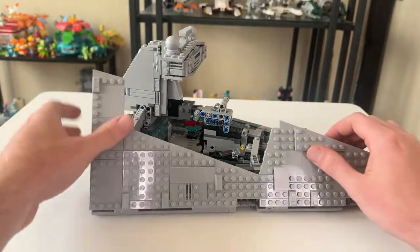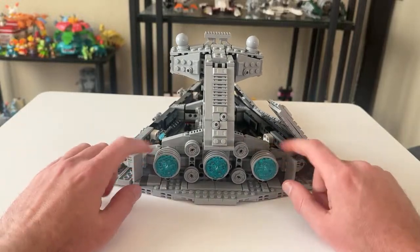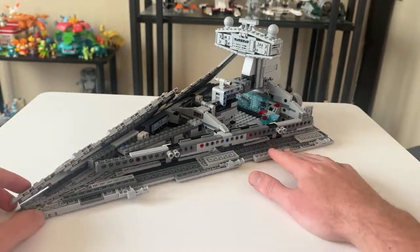And then I'll show you guys the back real quick. We've got the engines, which look really good as well. So that's kind of where we're at. I'm going to stop here for today. I'm not going to open up another bag and build it.